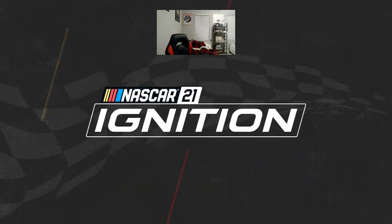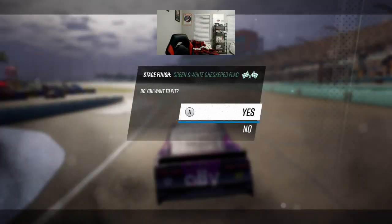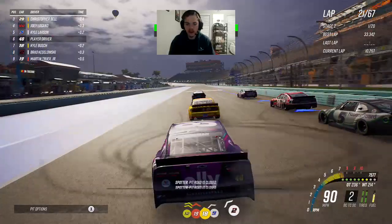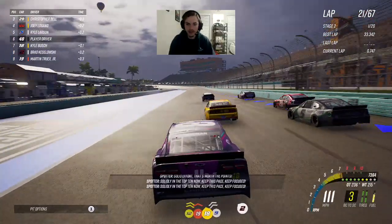Pit road is closed. We're not going to pit. Pit road is closed. Solid effort. That's solidly in the top 10 now. Keep this pace. Keep focused. Green flag. We're on the wing for stage 2. Now keep this pace. Keep focused.